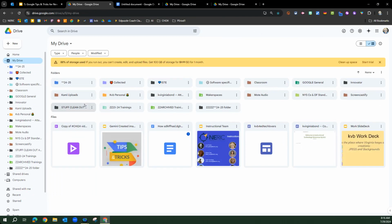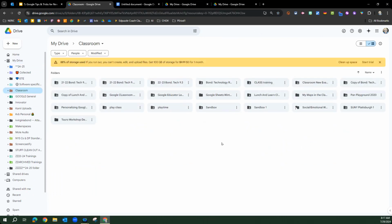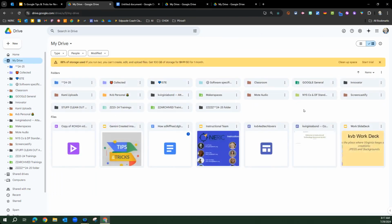You can put whatever color or name you want to, but why is my stuff brown? Because it's not my stuff, okay? It comes from somewhere else. And these are folders that are made by the product or the tool that automatically write to my Drive. So when I make a Google Classroom, the Google Classrooms feed into here, okay? And you can see how many I have. I just put them all together.